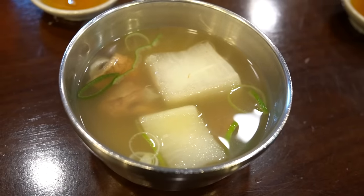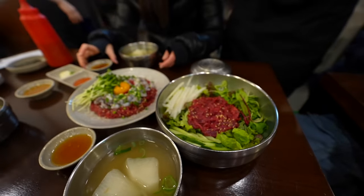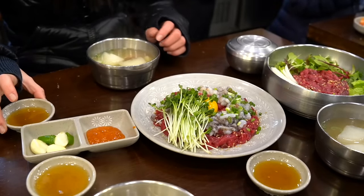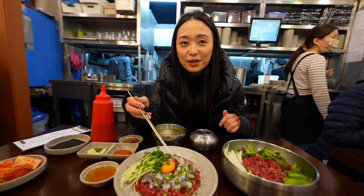So the thing that you need to try here is definitely the beef tartare, and they have an option of adding live octopus that's still squirming, that a lot of people would get freaked out by. Are you ready for this?